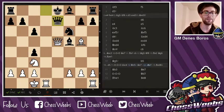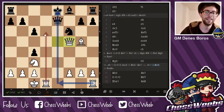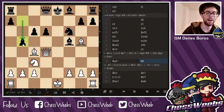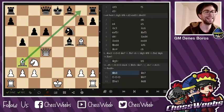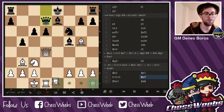And if queen e7, then just queen takes f5. And once these rooks arrive on the e and d files, Black will face a terrible, terrible attack that is most likely decisive. So Black goes b5 instead, trying to undermine that bishop. But of course, Carlsen insists on having that bishop there, because that would stop this king from castling. Bishop e7, on castles, queen d7, rook e1.